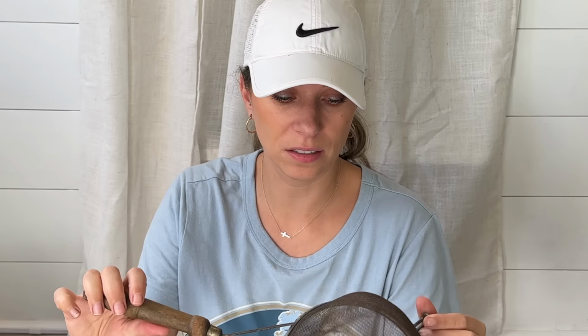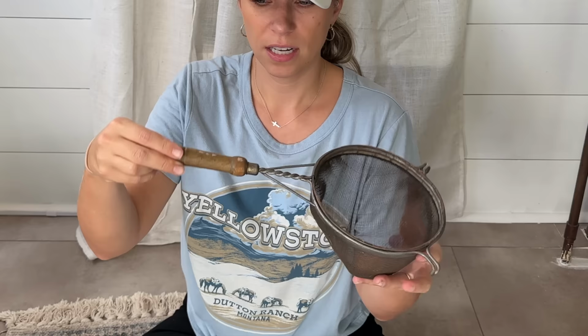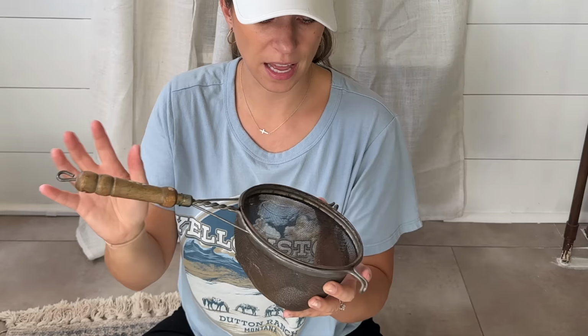All right. I'm back. Let me show you what I found at the barn sale. So I picked up this little sifter skimmer thing here. I just liked the wooden handle, and this was $3.